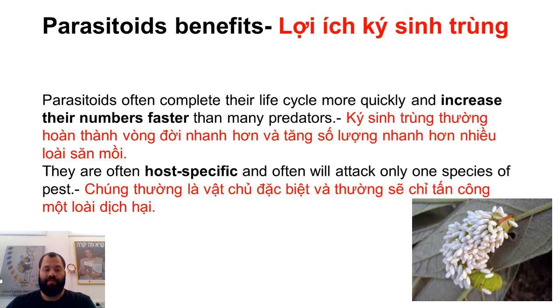Another benefit is that they are considered mostly host-specific, and they will often attack only when one species of the pest is present. And then you can know that the parasitoids are only effective against your species, and they will not try to search for an alternative host in your plot or field.